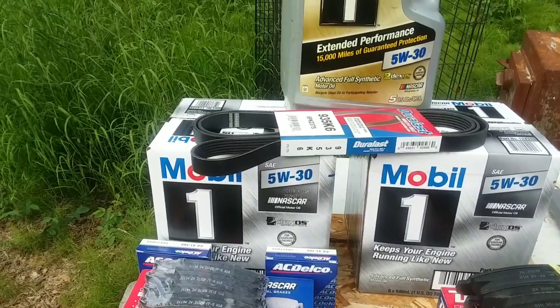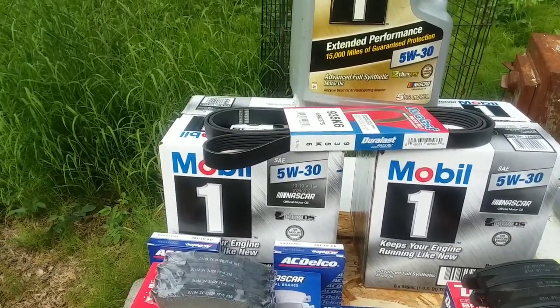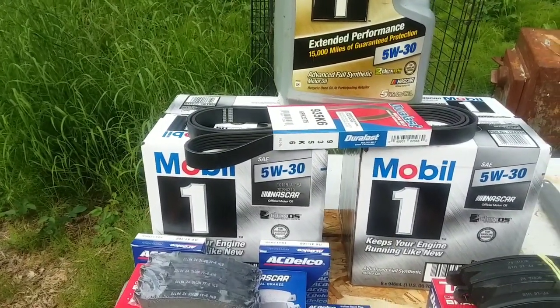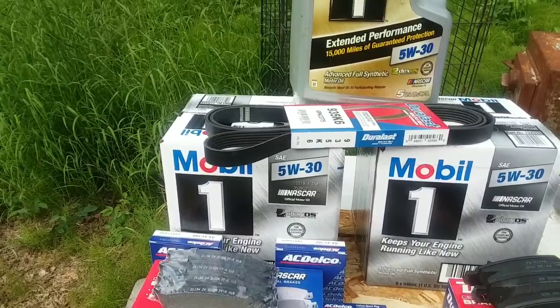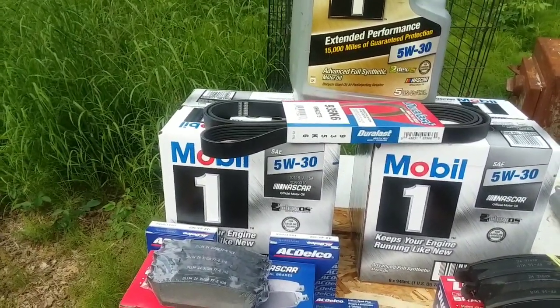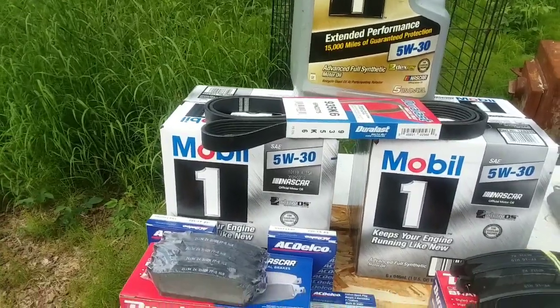I didn't get an oil filter for this because I do have like 12 oil filters for our vehicles put away. All right, it's in my storage room under the house. I know where it is, but I didn't feel like going to go get it. But I've got about 12 oil filters put away that will be good for as long as I need them.